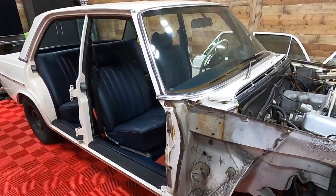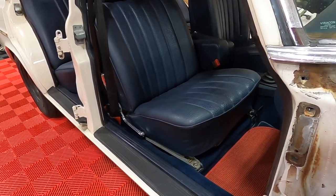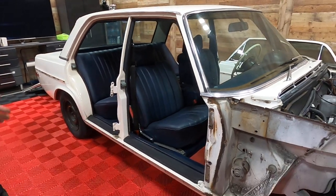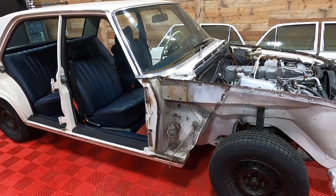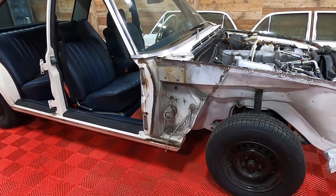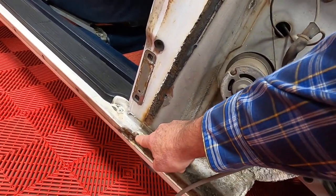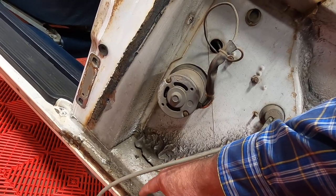My question is that once you get all this prepped, will there be vinyl in here? It'll be primer. Oh, primer. 100%. Yes. Because that's what you see. It gets prepped, and then it's going to get primered, and I'll probably do a very light gray, something pretty close. Look at that. That will get cleaned up. That's going through. Yep. All that will get fixed.